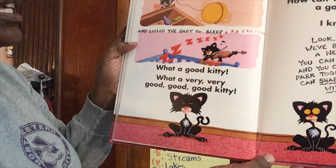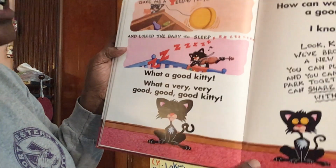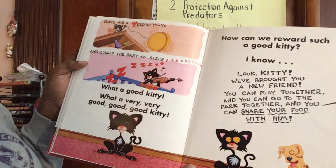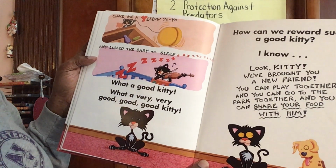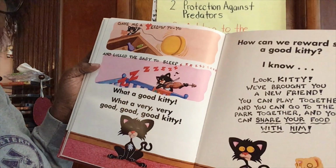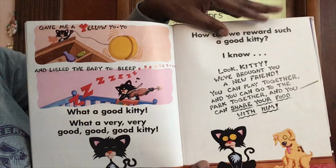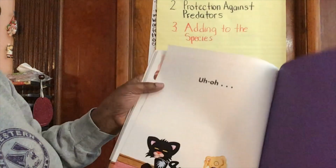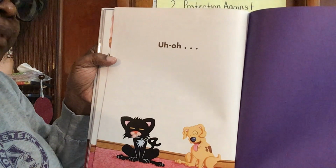What a good kitty. What a very, very good, good, good kitty. How can we reward such a good kitty? I know. Look, kitty, we brought you a new friend. You can play together, and you can go to the park together, and you can share your food with him. Oh my. Look at kitty's face, boys and girls. Uh-oh. Oh, I think she's going to turn back into a bad kitty.